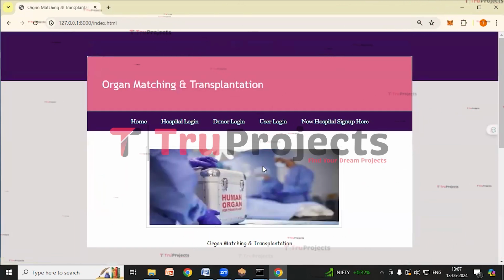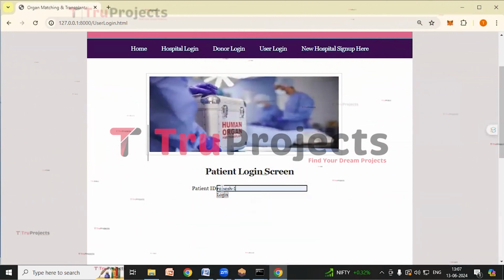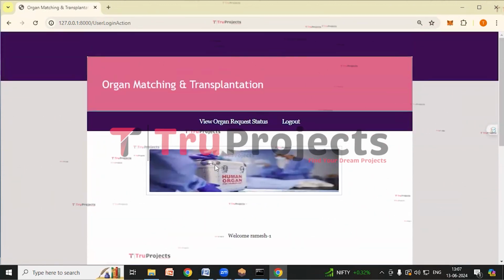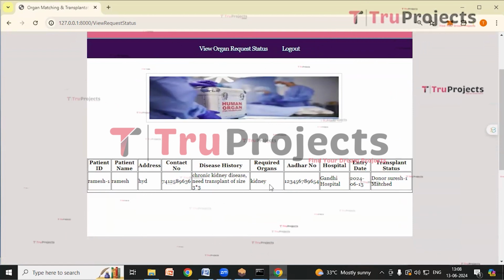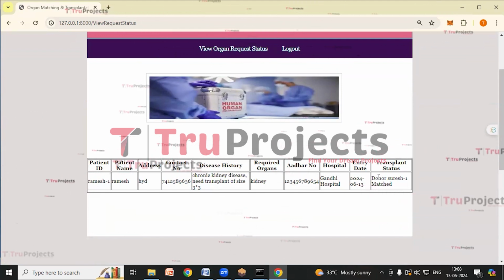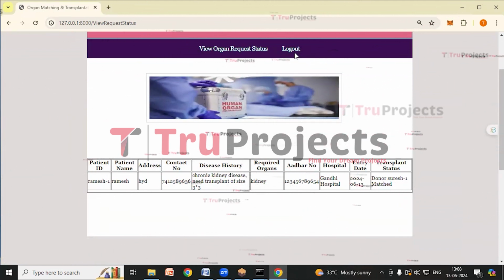Now click on logout. Now we'll log in as user. Click on user login link. Here we have to give the patient ID, that is Ramesh1. Now click on login button. We have logged in as Ramesh. Here we can see view organ request status link. Click on it. So here patient can see which donor is matched with his organ. So Ramesh has requested for organ kidney. Donor Suresh's kidney has been matched. We can see that here. Now click on logout.